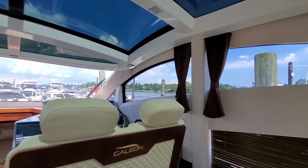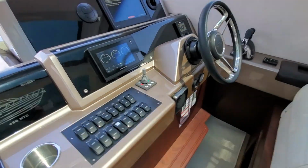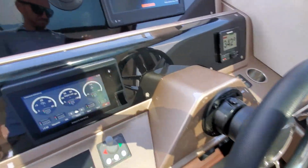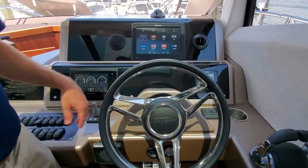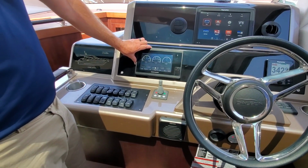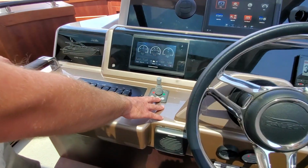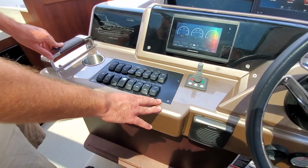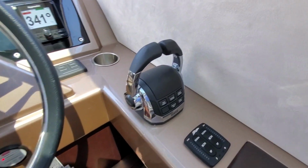On the starboard side, you have your helm area. Raymarine electronics, Raymarine touchscreen, autopilot, Volvo Penta engines with engine readout. Bow thruster, rocker switches, and you do have a VHF aboard as well.